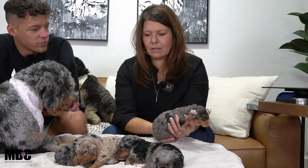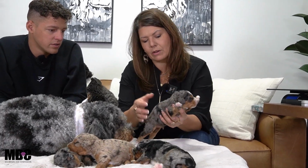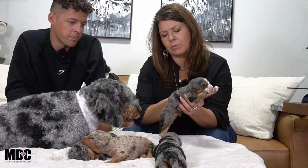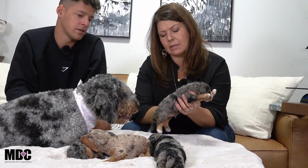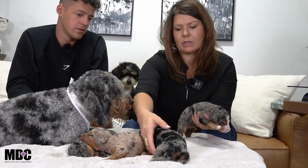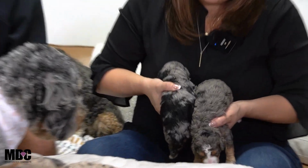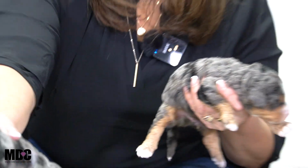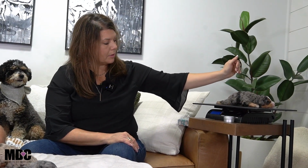We can go ahead and weigh him. His gray tone has a little more of a warm color to it. This one is more blue Merle, with the blue undertone, and this has more of a warm tone, almost leaning towards that phantom look. 1.89. Sweet.